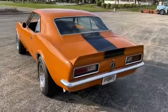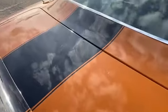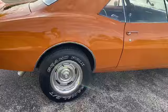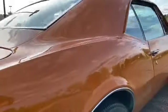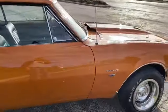Really cool car. All new rear tail lights on the car, all new rear chrome bumper. Now keep in mind the stripe is a little different. They call that the Pro Touring stripe. Excellent dual exhaust, big dual exhaust actually. Check that out. I think it's a 3-inch, but I have not measured it. Beautiful lines on the car.